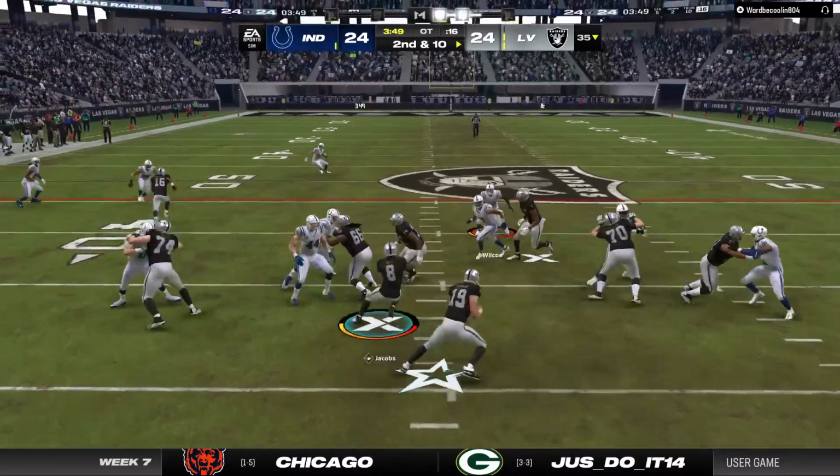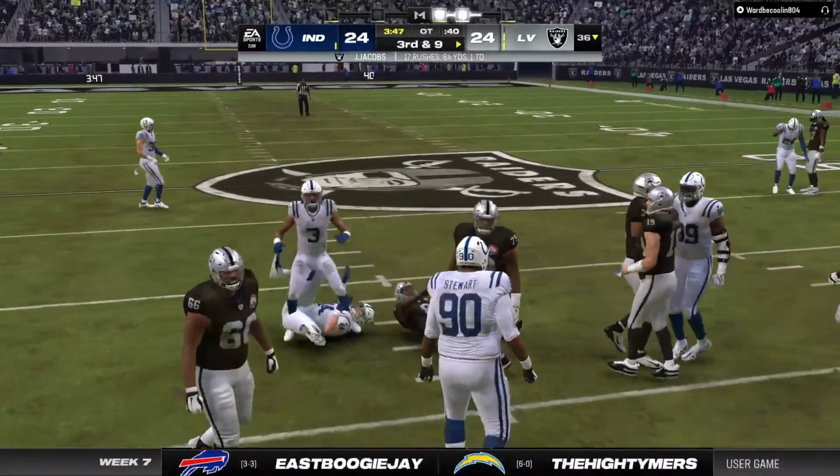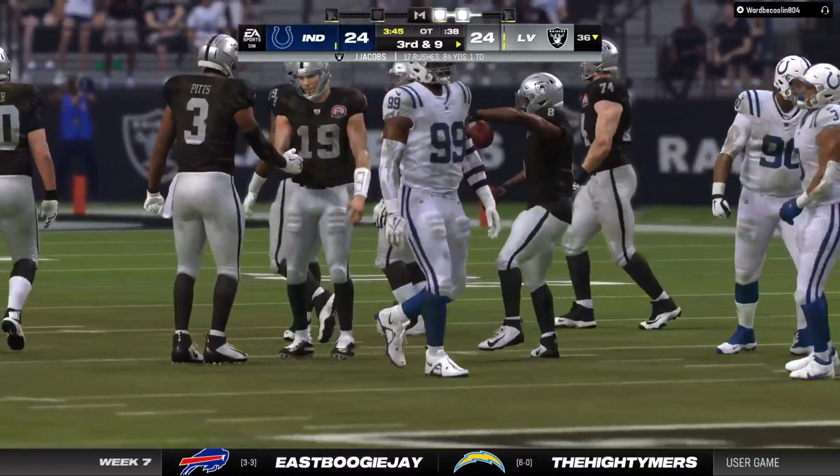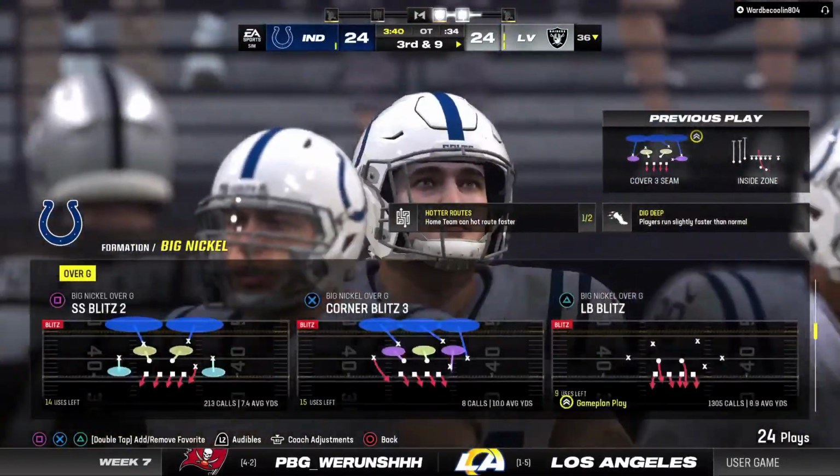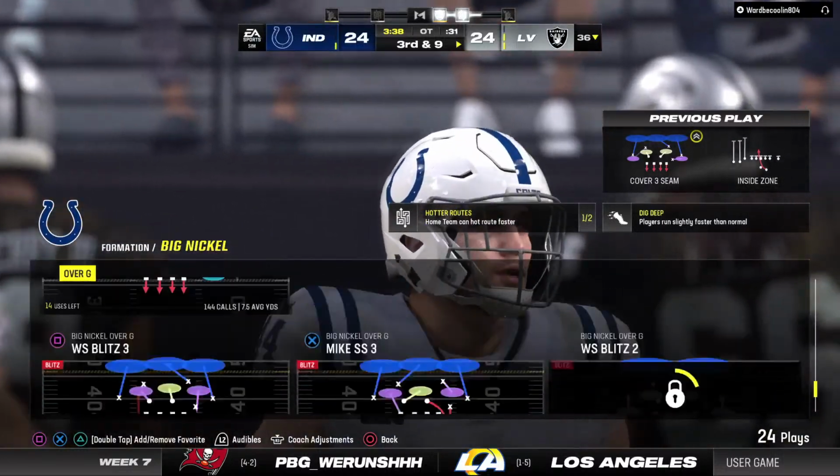Running straight ahead is Jacobs. And this defense not giving him anything there. Maybe a yard up to the 36. Pretty good little two-play sequence there. You force the incompletion, then a very short pickup.